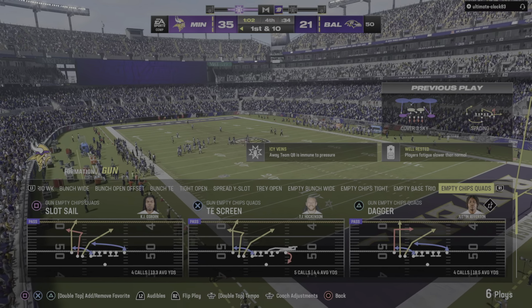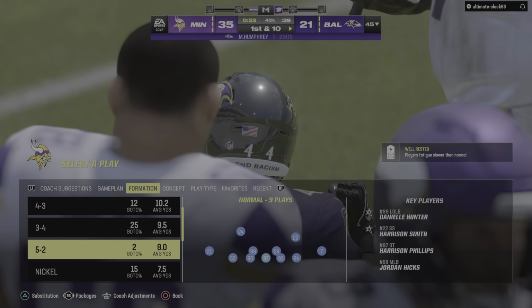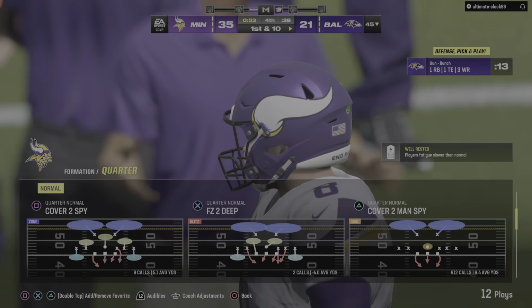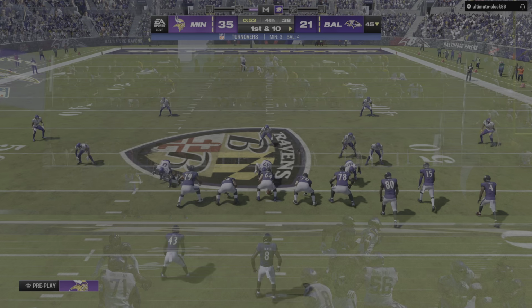And the 3rd interception thrown by Cousins. Picked off by Marlon Humphrey. And the Ravens will have solid field position here as they take over at their 45-yard line. Well, in all likelihood, this ball game's still over. I mean, even with the interception, 2-score game, they need a miracle.